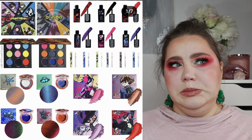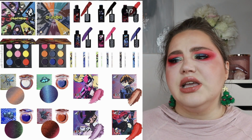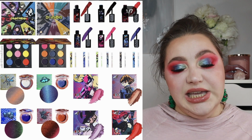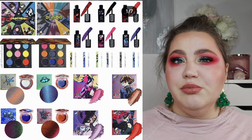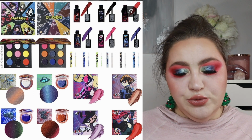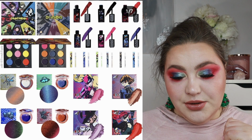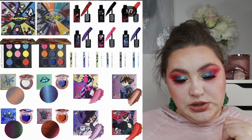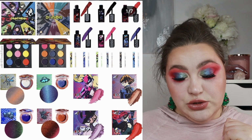Anime? I don't know. Game, anime, something about that. Probably game. This is Game Beauty, so I don't know the game. I think both palettes look cute. I do love the Metaverse a little bit more, so that would be one I would consider more. Again, there are single shadows as well as blushes. The blushes do look really cool.